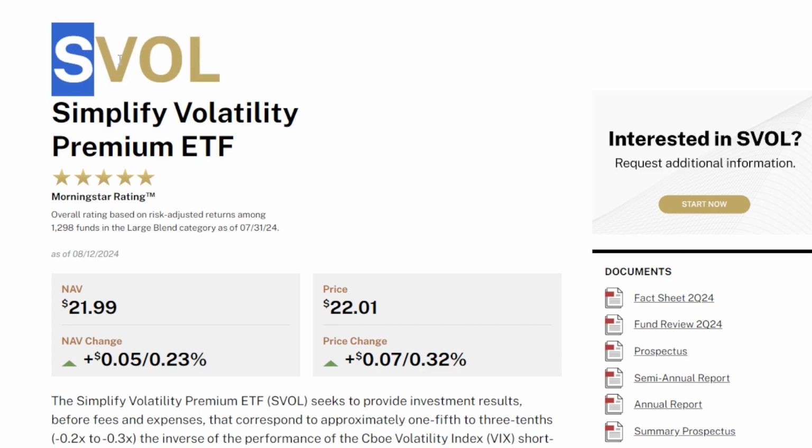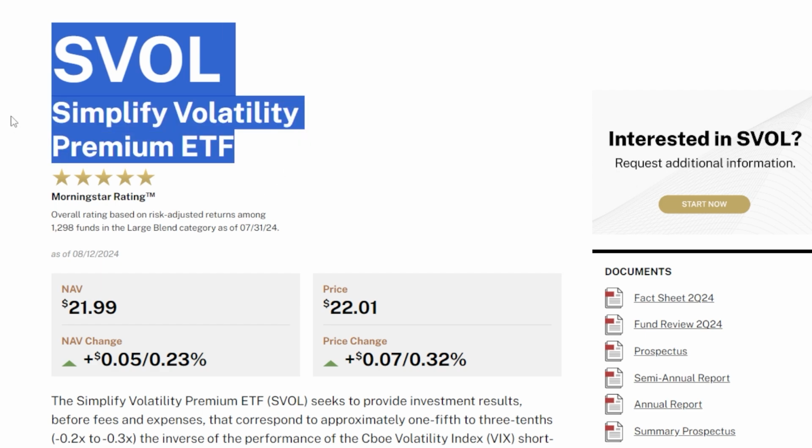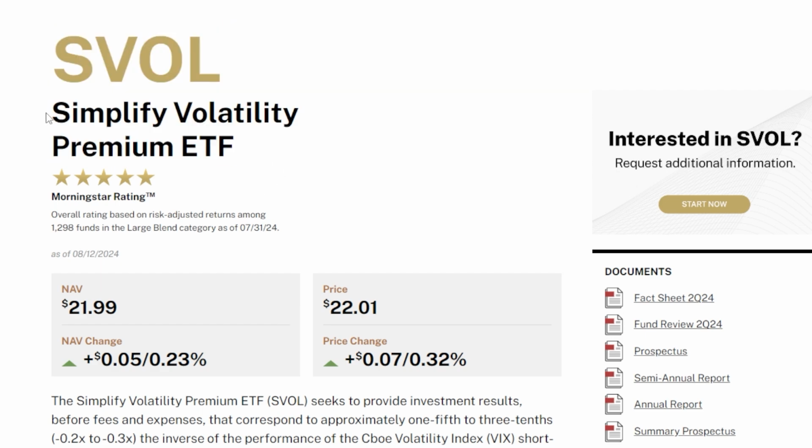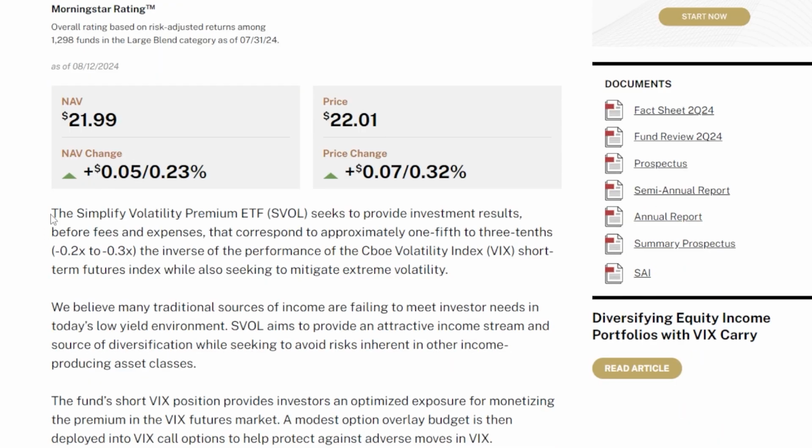Now, before I go through and share with you exactly what changed my mind when it comes to SVOL and my plans moving forward with this one, let's go through, for those investors that don't necessarily know, and explain exactly how this ETF works. So this ETF more or less shorts the volatility index, or the VIX.